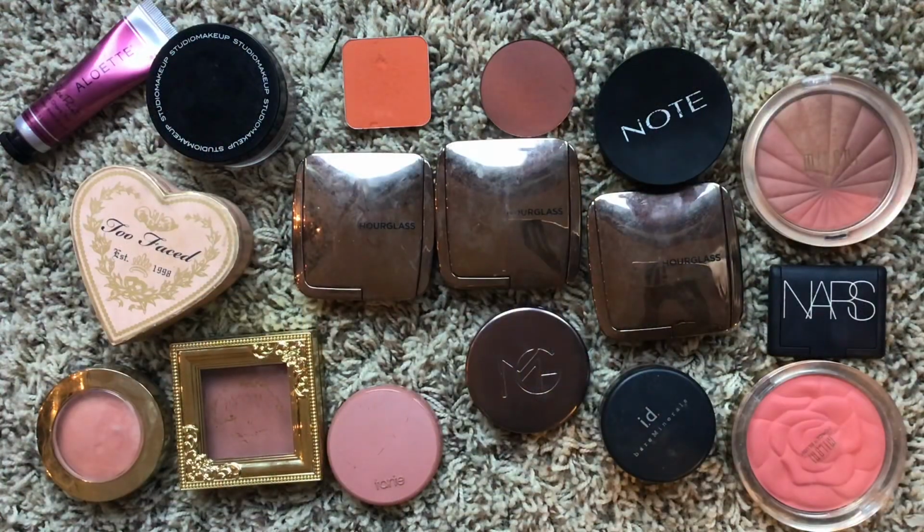So can you tell what my favorite makeup item is? I love, love, love blush. And I think it's probably tied with lipstick, but I absolutely love blush. And I have quite a few in my collection, and I can't get rid of any of them. I can't find myself to get rid of any of them.